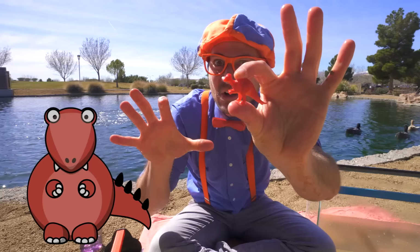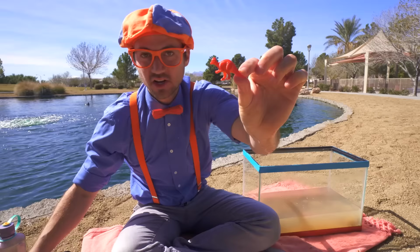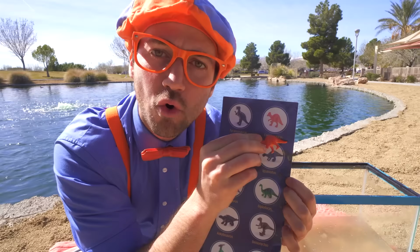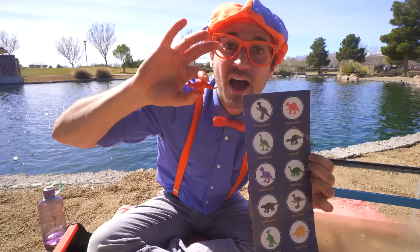I don't even know what kind of dinosaur that is. Okay, let's use our cheat sheet. Here we go. Okay, what one does it look like? There it is. It looks like a Corythosaurus. Yeah, Corythosaurus. Whoa, here we go.